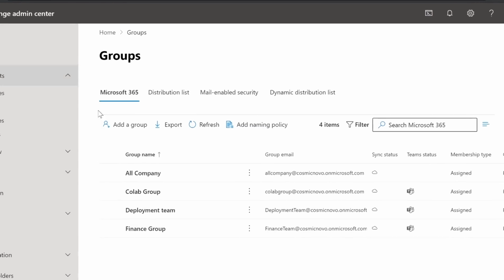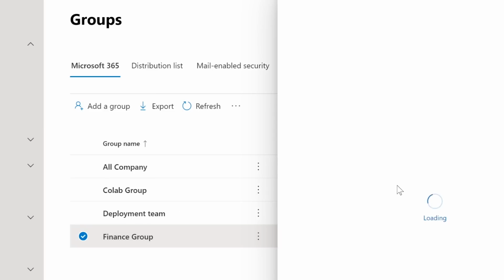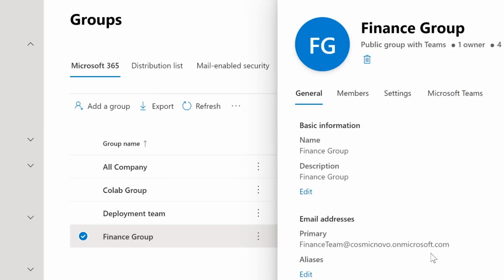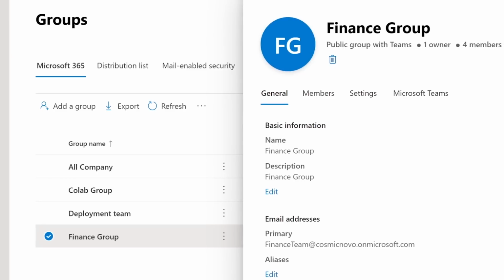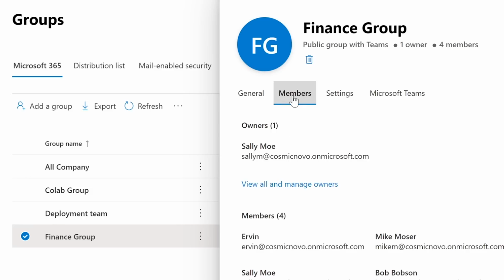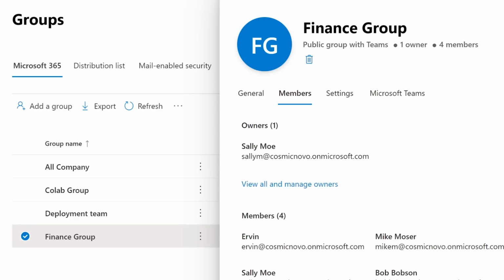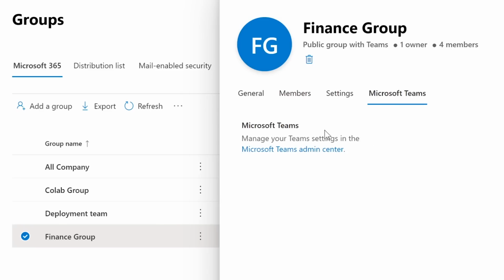So here we are in Exchange admin, and we created a Microsoft 365 group. Once you create that, and here's finance, it creates all of these things that are part of the Office 365 group, including Teams. And it adds all of these people that are in the finance group. We have one owner. So let's see who the owner is. We know that the owner from the previous video is Sally. If we click on members here, we can see that the owner is Sally Moe. And then here are the members. These are all people that have access to this finance group, which again has Microsoft Teams here.